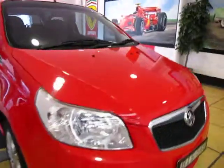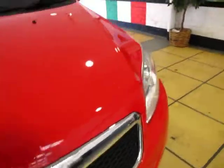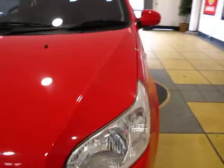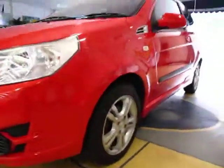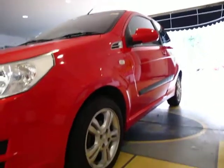You usually get a couple of stone chips, which, I mean, this one doesn't really look like there's any. I'd have to get a magnifying glass out to try and find them on there, but overall, it's just a beautiful car. It's just really nice condition.